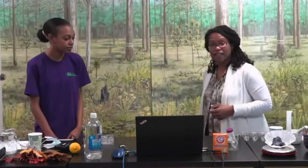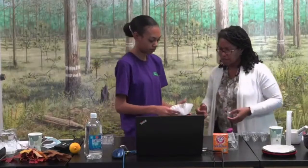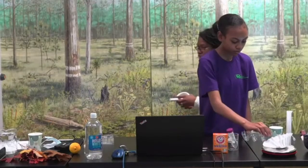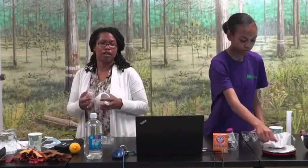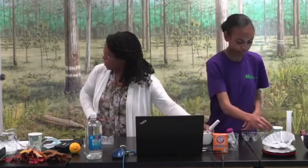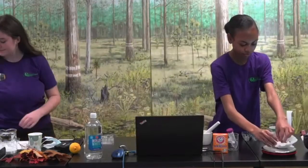So the first thing that we're going to do is weigh out 5 grams of your red cabbage leaves, and then chop them up and grind them up in a mortar and pestle. The great thing is you should be able to do this at home. If you don't have a mortar and pestle, you can just take a hammer, hopefully not one of your mom's fine china dishes, but take something and grind it up. Here we have a mortar and pestle, and Makana is going to grind it up.